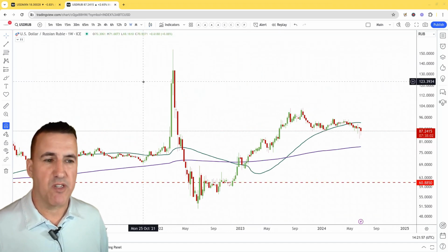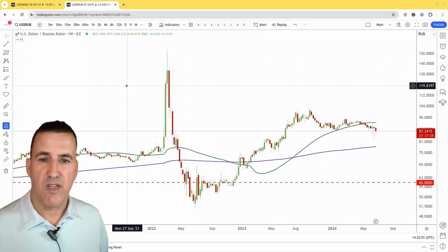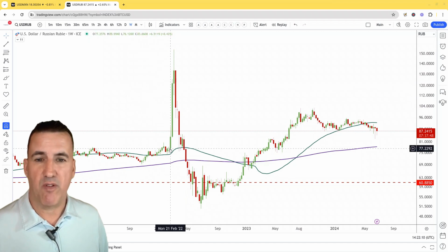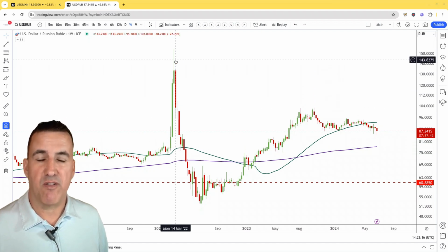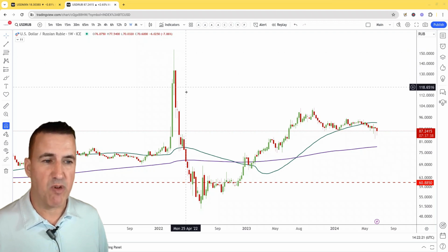The Russian ruble is of interest to me. I've got some colleagues and some friends in Russia, and obviously they're at the center of the news cycle with the war in the Ukraine. You can see here the commencement of the war, the US dollar just spiked up parabolically relative to the Russian ruble. And from failed moves come fast moves, and that's what we saw here too.